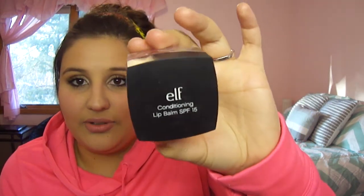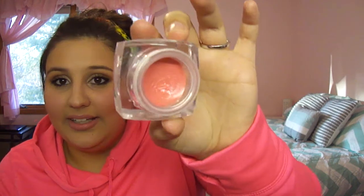I threw this in here when I was going through my makeup collection to do a purge. I saw that I had a few of these e.l.f. lip conditioners. And this is the peach one in Mellow Melon. And I thought this would be kind of nice to just throw in here to start using it.